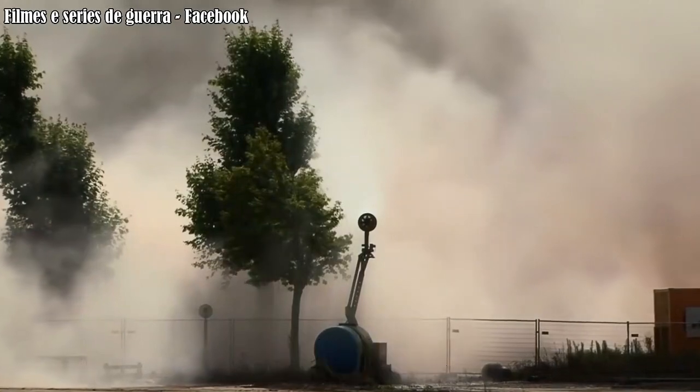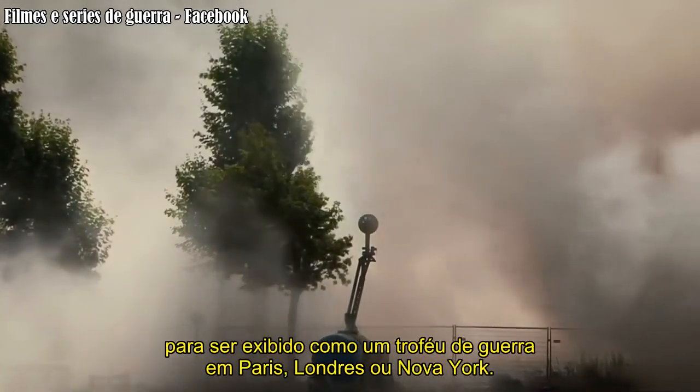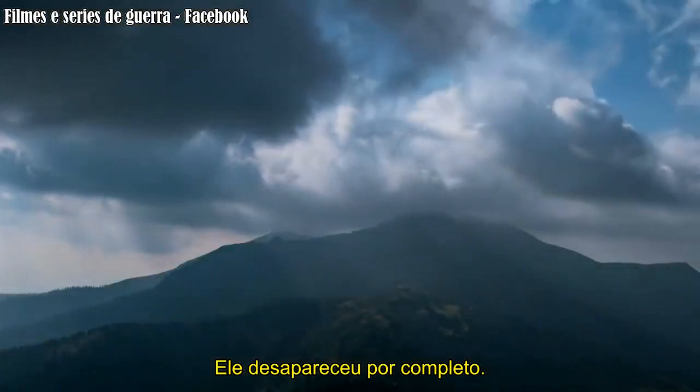The Nazis didn't want this highly symbolic car to fall into the hands of Allies to be displayed as a trophy of war in Paris, London, New York, or Moscow. Not a single piece of Hitler's private car should survive. It all had to burn into thin air.